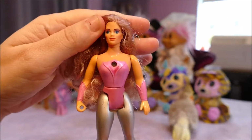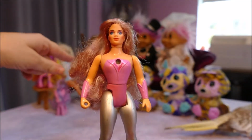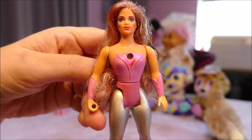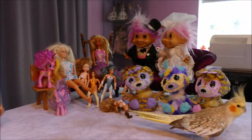So this one here, I don't know any of their names. I used to know all their names. I know She-Ra, obviously, but these are what I used to play with as a little girl, and isn't she gorgeous? Really, really cute. So that's the first one.